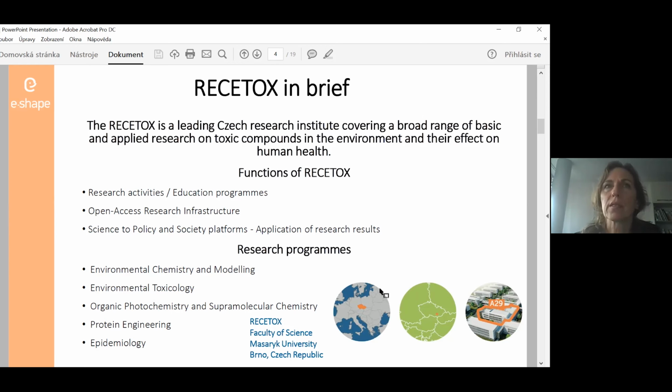Also, RESETOX works as a science to policy platform. So we have a very close collaboration with the national ministries, but also the environment program of the United Nations and the World Health Organization, in really connecting the research results with the policy and society applications.